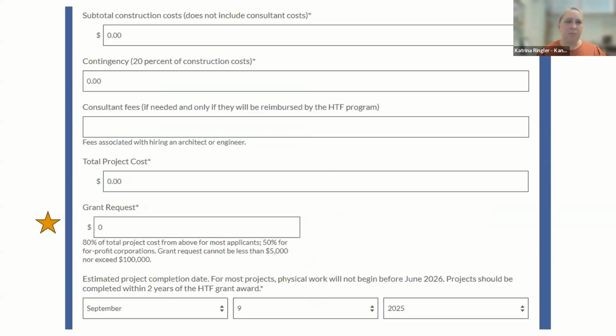At the bottom of the budget page, the form will automatically total for you the subtotal of construction costs and calculate automatically a 20% contingency. We have found over the course of doing these projects that that's really important to have that contingency in place. And I think maybe even more so now with fluctuations in market pricing. So having about a 20% cushion in your budget, just in case bids come back higher than you expect, is going to be helpful and important.